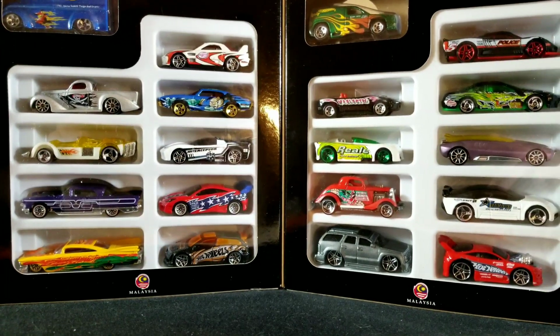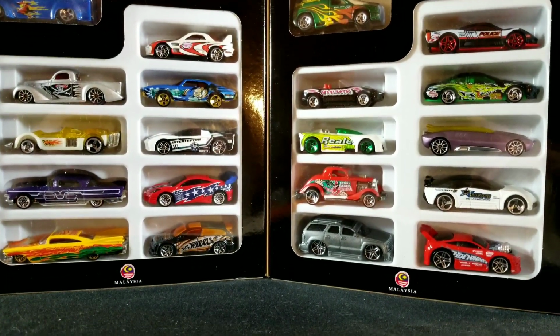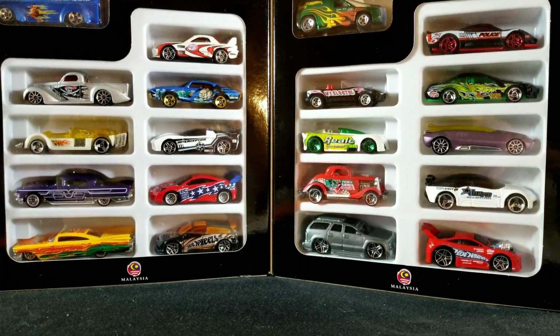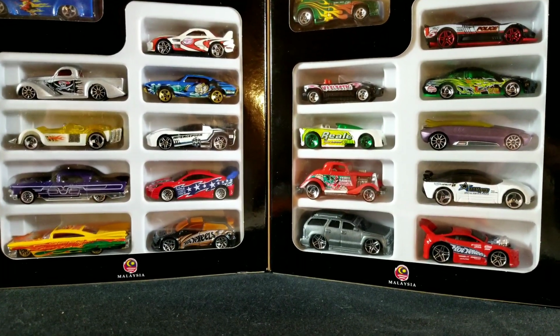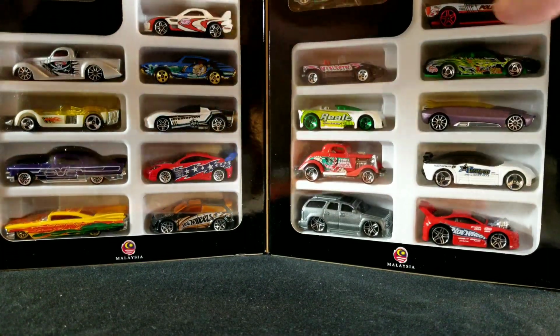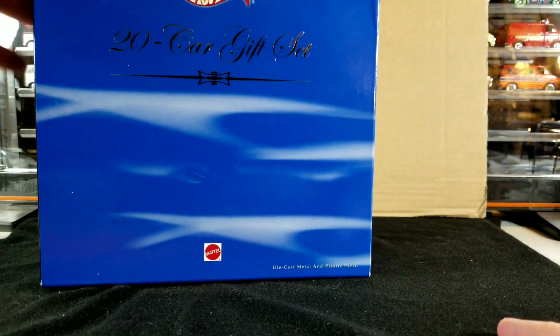The rest of these cars, I don't believe they're exclusives. I think you could probably get these colors or versions maybe individually or in other 5-packs or something like that. I don't really know that much about those. And I'm not going to be keeping those. Those are going to be traded.